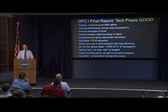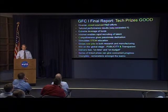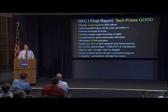The report said, look at all the good things that technology prizes can do. They're crowdsourced, you get tailored performance results, extreme leverage of funds, the internet now enables recruiting of talent, there's a competitiveness involved, it stimulates STEM education, it'll grow new jobs, and you can win on the big stage. It delivers on time and on budget. You can have a series of linked prizes that give concurrent progress. And the intangible was the amazing camaraderie, kind of like the Olympics, between the teams who were competing.